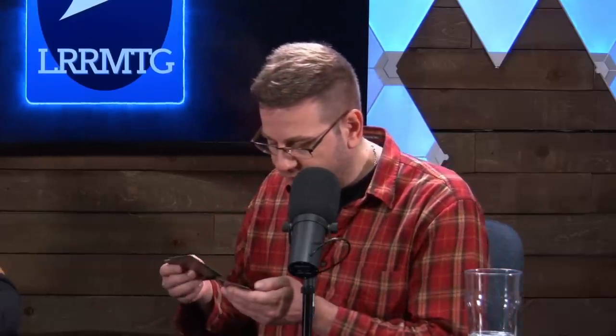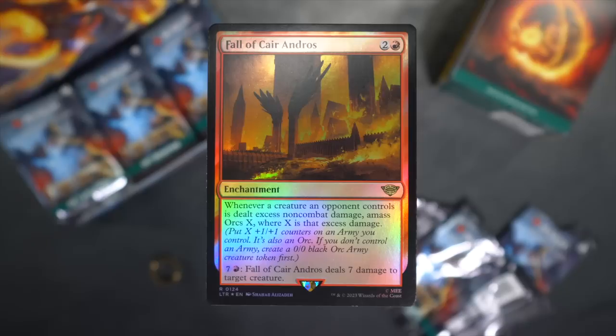That's bizarre. Oh, I had the triple rare. Wow. Yeah. You got the triple. I finally did. Oh, I wonder if I had the quad? Oh, I got the Nazgul too. Foil rare, Fall of Cair Andros. I don't know if you've talked about this yet. 3 mana enchantment, 2 and a red. Whenever a creature an opponent controls is dealt excess noncombat damage, amass Orcs X, where X is that excess damage. Wow. And then 7 red, Fall deals 7 damage to target creature.